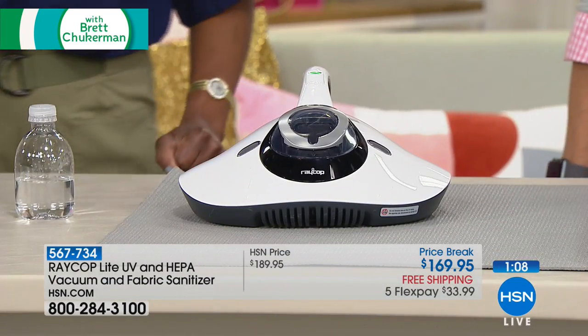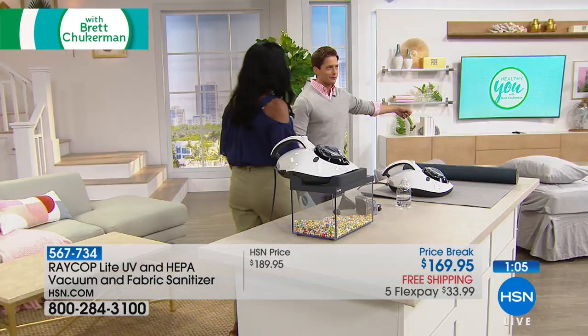Three ways. In our last moment, I am going to ask Alexandra to actually strip the bed for just a moment.